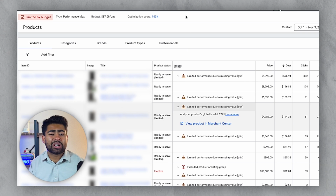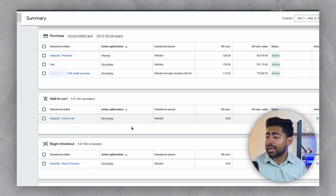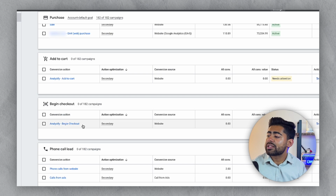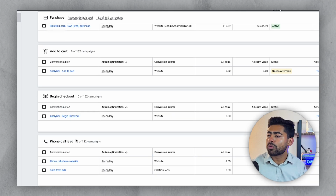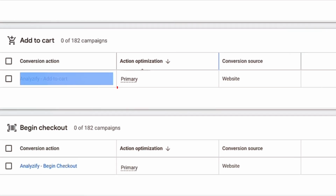As we continued with our research, there was one key thing I began to realize that was a major issue for this brand: this brand was optimizing for a lot of secondary conversion events, things such as add to carts, begin checkout, phone call leads, and so on. Although right now we have changed all of these to the secondary account optimization setting, they were running as primary in the start, and as a result, a lot of the campaigns were actually optimizing for them.